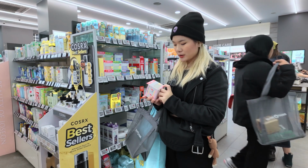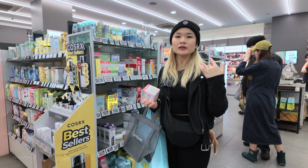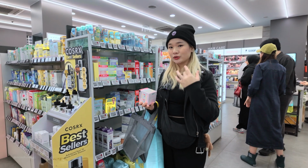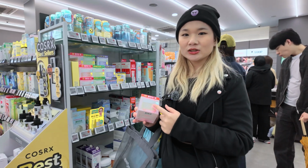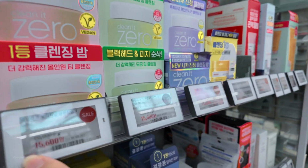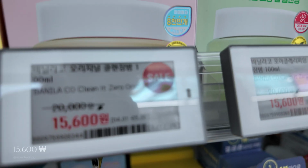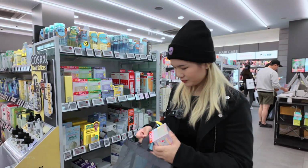I haven't used it, but I heard that using balm to clean your makeup is actually the best way, the least damage it will do to your face. So let's try. And Vanilla Co's pink cleansing balm is actually the best, and it is so cheap here. There's even a sale, as you can see. It's 5,600 won. Not to mention the tax-free. So I'm getting this. Hopefully it will be good.